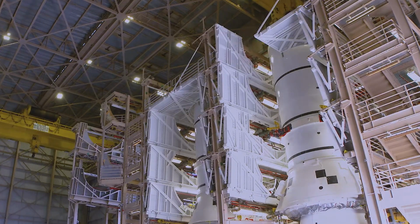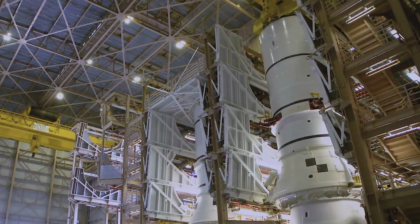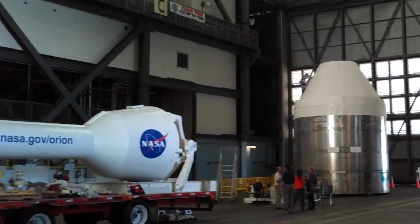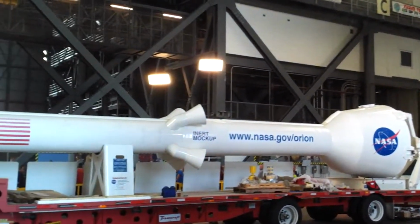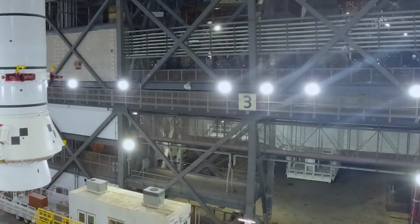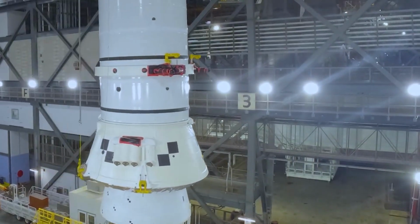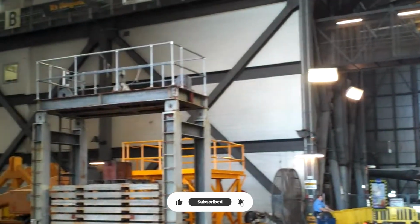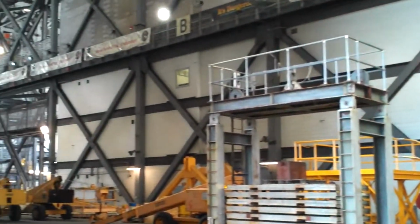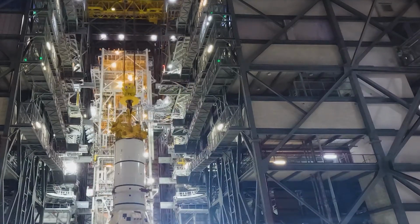There is also the broader certification pathway to consider. Artemis II represents the first crewed flight of SLS. Any anomaly discovered now will likely undergo extensive review before NASA authorizes launch. That process is not only about fixing hardware, but about validating that the fix addresses the root cause.